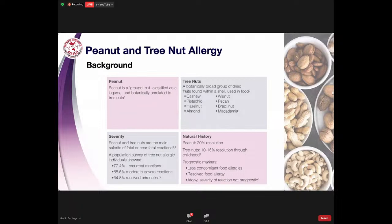However, tree nuts are quite a broad group, which for the purposes of allergy we consider as dried fruits that are found within a shell and used in food. For the purposes of this talk, I'm speaking specifically about cashew, pistachio, hazelnut, almond, walnut, pecan, Brazil nut, and macadamia.